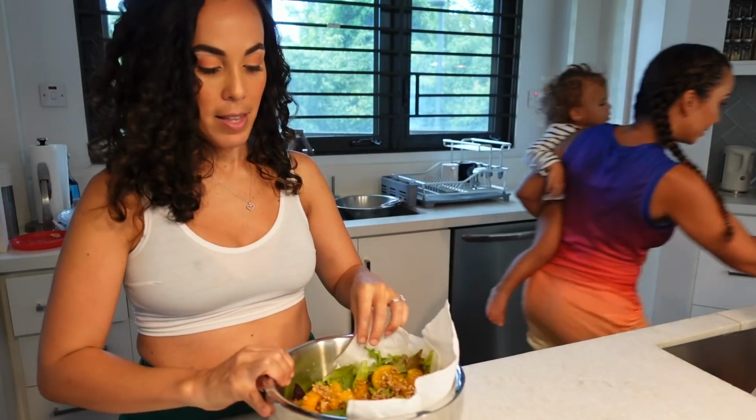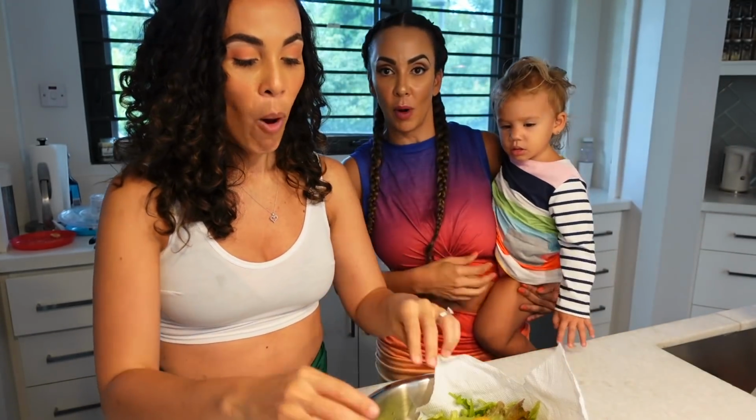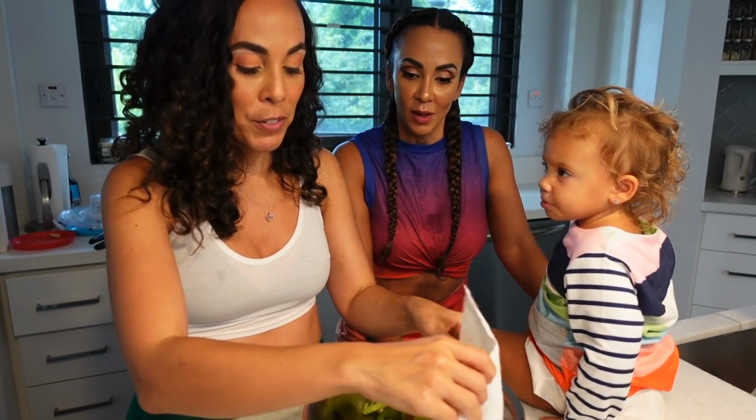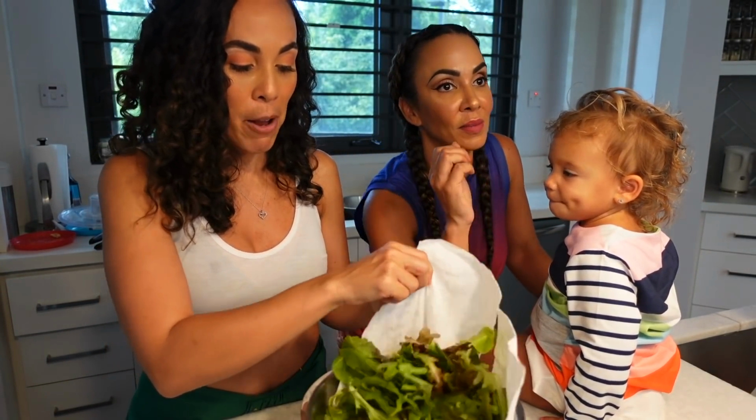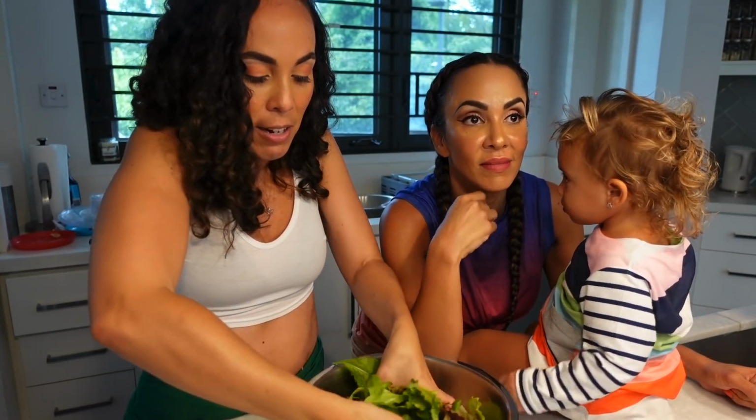Let me check my rice. Okay, and this salad would have looked so much better if I didn't juke it up with a wooden spoon. The rice is coming to a boil. But anyway, that's it. Those are all the ingredients for this salad. And trust me, it is a winner chicken dinner salad.